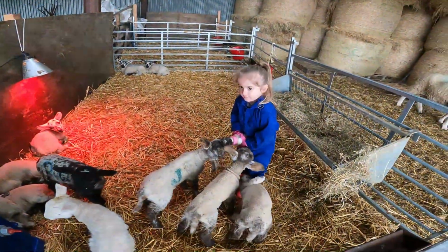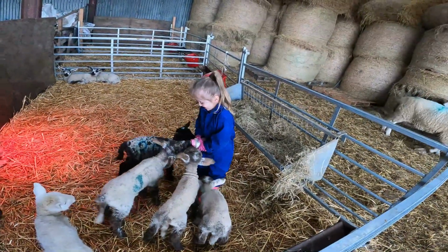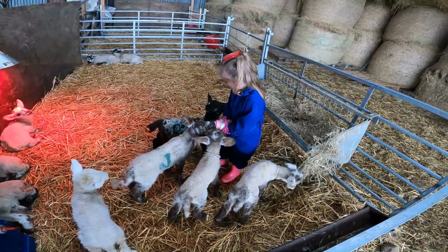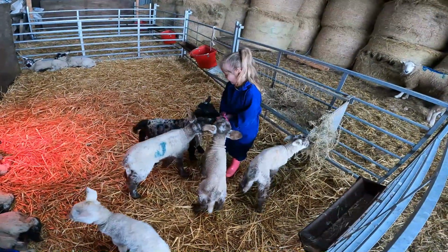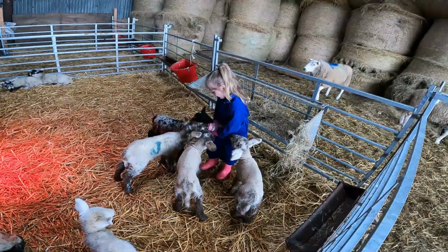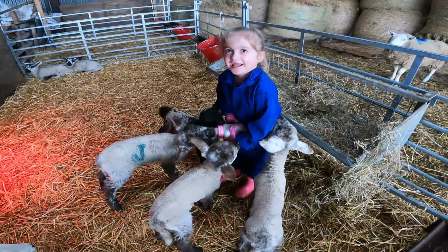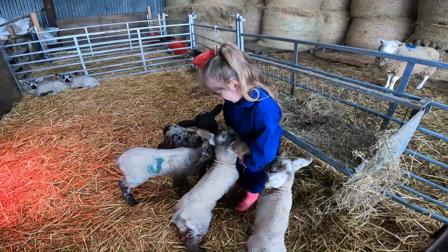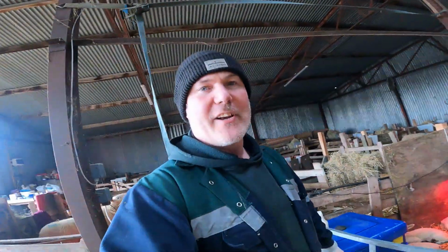We have Madison here, just giving a boppy today. Don't we, Madison? Yeah. Loves the baby lambs. They're lovely lambs, are they? It's trying to eat my finger. Is he? Hold the bottom of the boppy up, good girl. Yeah, well, they all don't need boppies, but look, we'll just do it for video.